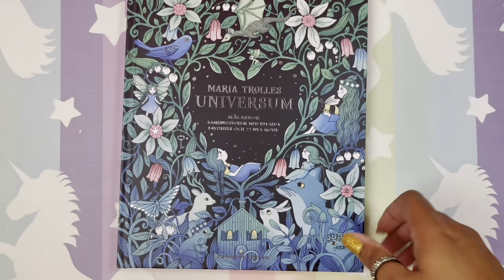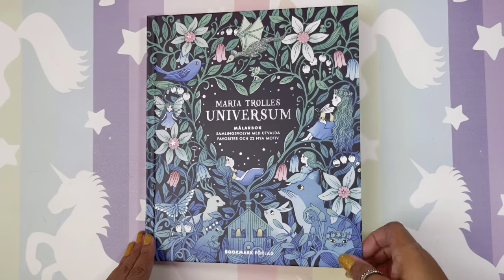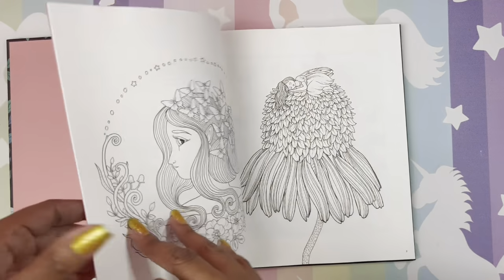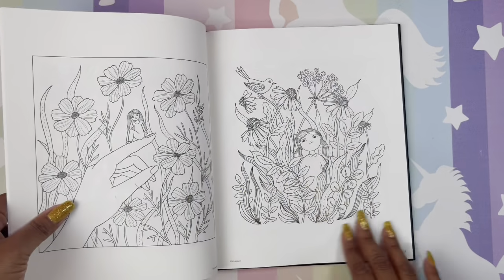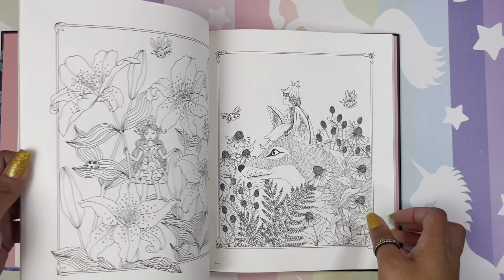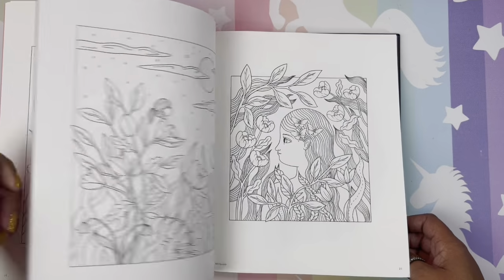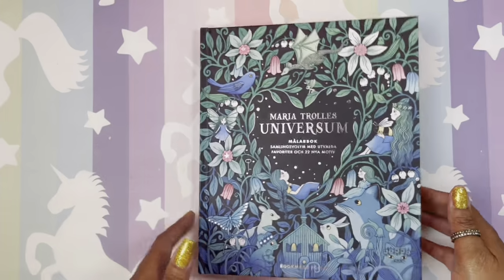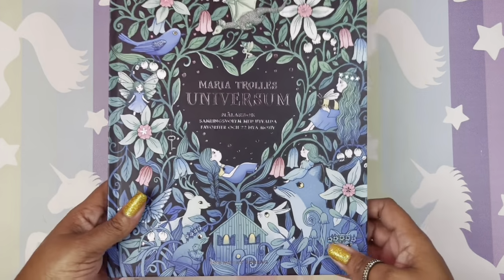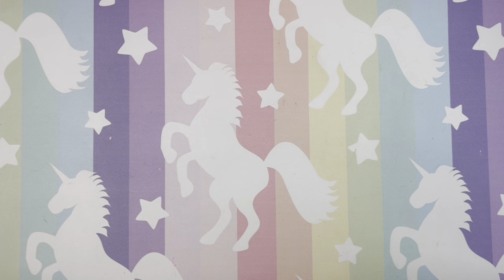This is Maria Trolla's new book, however you want to pronounce it. Beautiful book. See, this line art is a lot thicker than that other new book. So this I like. And it's on ivory paper. So yeah, definitely for me. This is Maria Trolla's new book. All her books are kind of looking the same. Just my opinion.